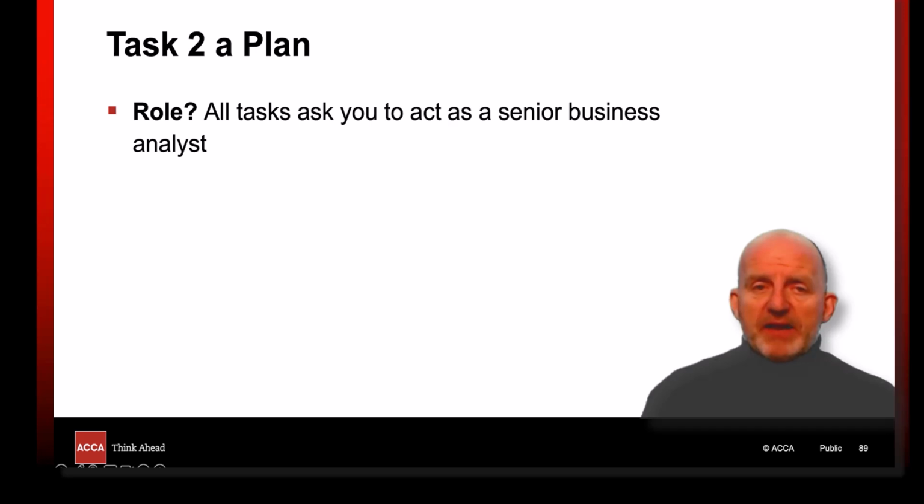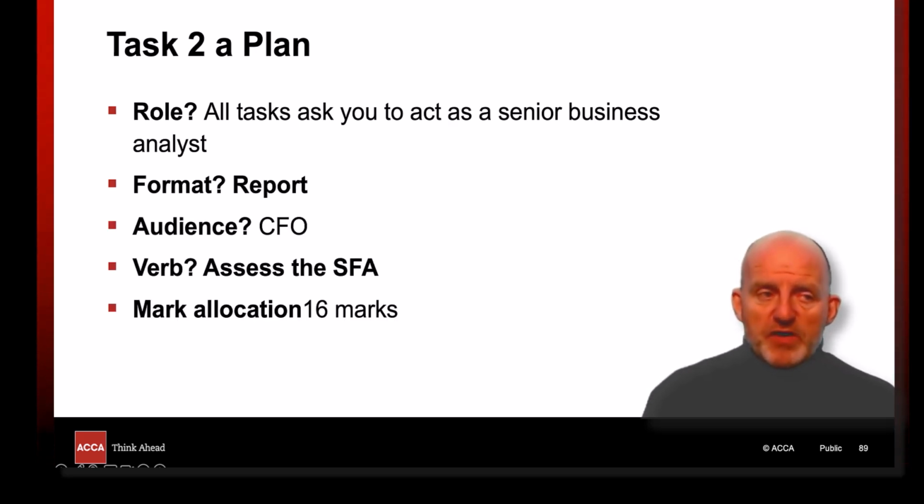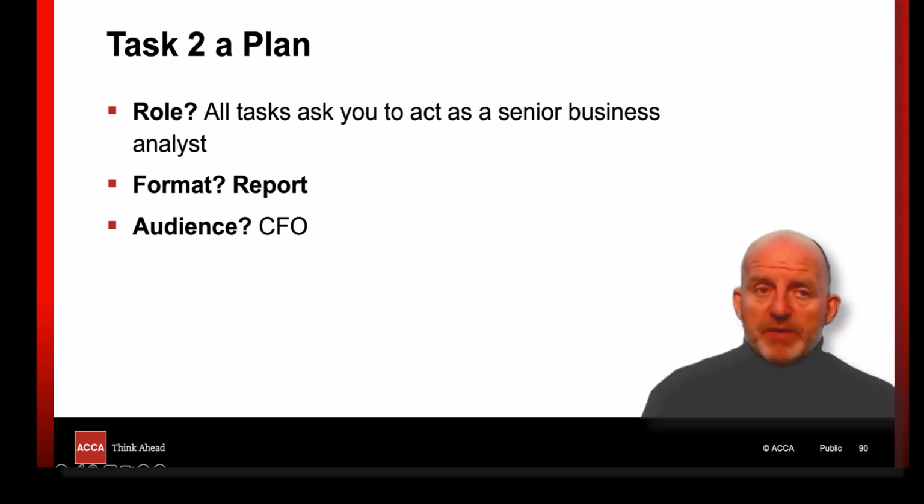So in terms of plan, what's my role? What's the format? Who's the audience? What's the verb? How many marks? And professional skills for skepticism. Yep, so quite a lot of marks to plan for there in 16. So let's go and look at those in a bit more detail.